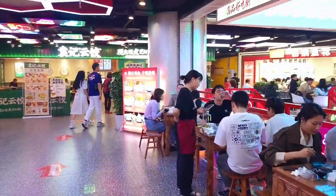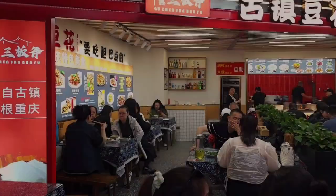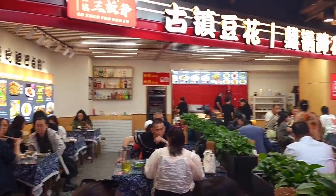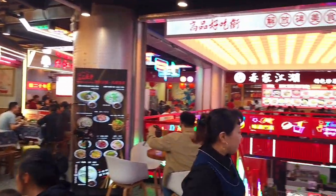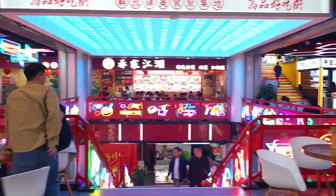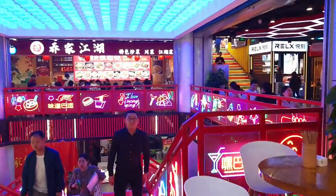Oh yeah, this is bright and has a lot of choices as well. Oh, the food is smelling so delicious. Actually, the whole Chengdu and Chongqing trip, the food has been fabulous. Like, we haven't had a bad experience so far.